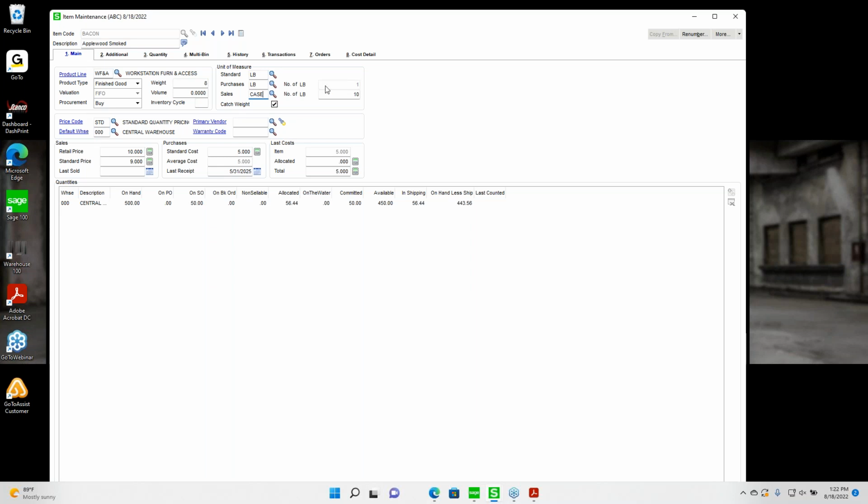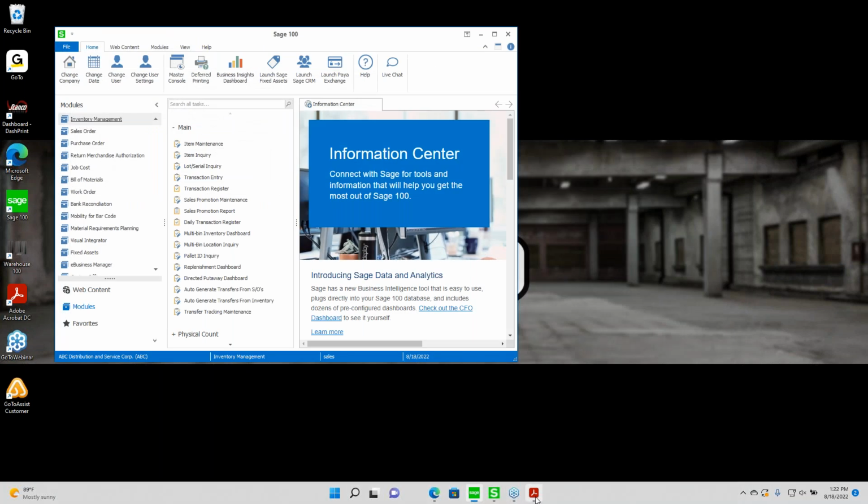On the right-hand side, once you have your unit measure identifiers set, you'll go to the number of pounds. So 1 and then 10. A case is going to be about 10 pounds, right? That's the average rolling weight that we have on that. Once you set that, we'll go into the sales order entry side.